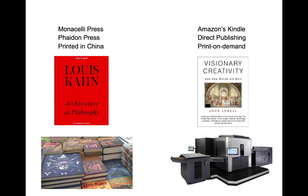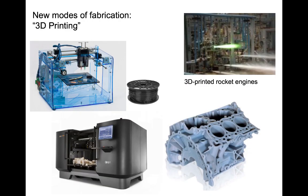This is another book of mine. There are no copies anywhere. When you order it, they make it right then. And when you get your book 2 days later from Amazon, it says, manufactured March 3rd, 2020. And they ship it out the next day. So again, 3D printers are poster children for this emerging world.